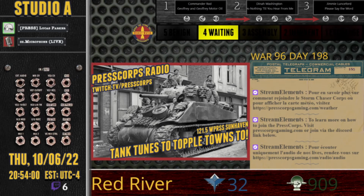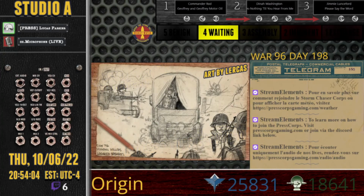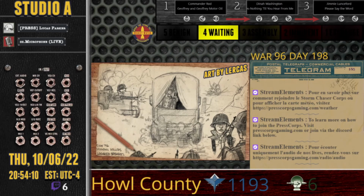But as of now, for those of you who might just be joining us, this is Lucas Parker for the Presscorps, currently reporting live from the Deadlands, just south of Iron's End.